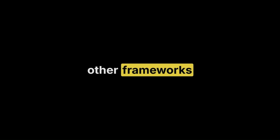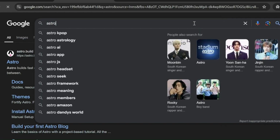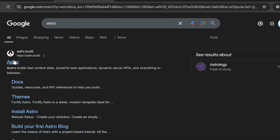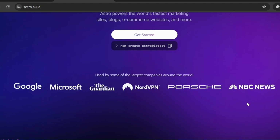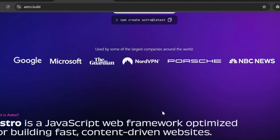Now, here is where things get really interesting. Astro looked at all these other frameworks and thought, why should developers have to choose just one? And you know what? They were onto something. Astro lets developers use whatever tools they are already comfortable with, all in the same project.